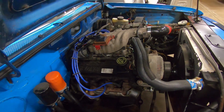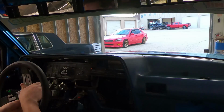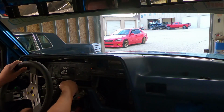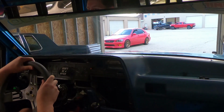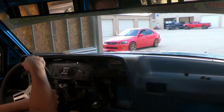So let's fire it up. Take it for a test drive, make sure everything still works. Okay. Wish me luck. That is one touchy clutch.